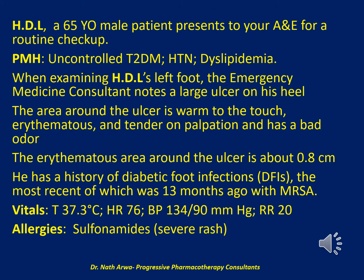And the next question reads: HDL, a 65-year-old male patient, presents to your accident and emergency department for a routine checkup. He has a past medical history significant for uncontrolled type 2 diabetes mellitus, hypertension, and dyslipidemia. When examining HDL's left foot, the emergency medicine consultant notes a large ulcer on his heel. The area around the ulcer is warm to the touch, erythematous, and tender on palpation and has a bad odor. The erythematous area around the ulcer is about 0.8 centimeters.